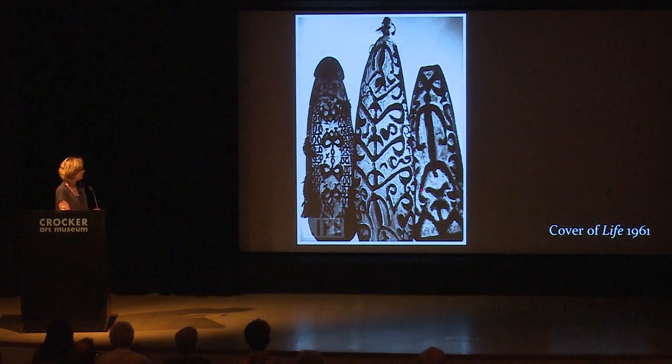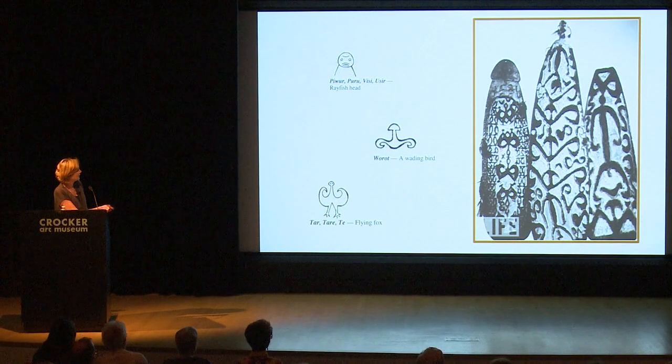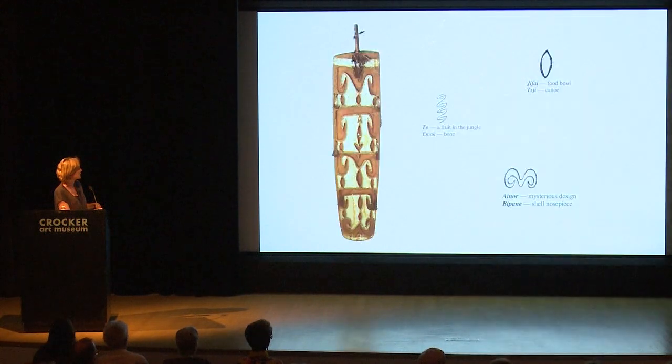Here's a very big figure. And just to point out what a couple of the things are, the rayfish head is here. This big symbol here that's kind of odd is the wading fish, and of course our flying fox right here. And this particular image really was what got to me, in my mind. I just went, when they had the fruit bat up on sticks.